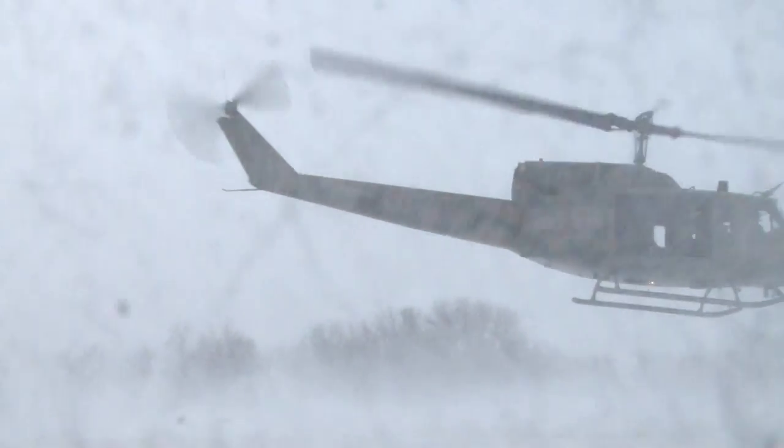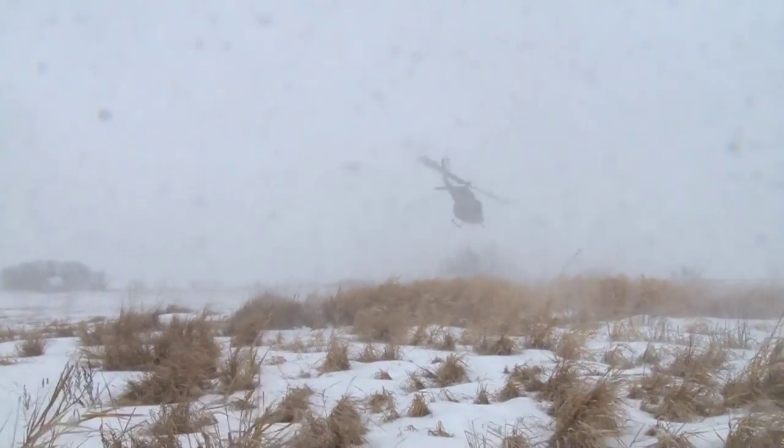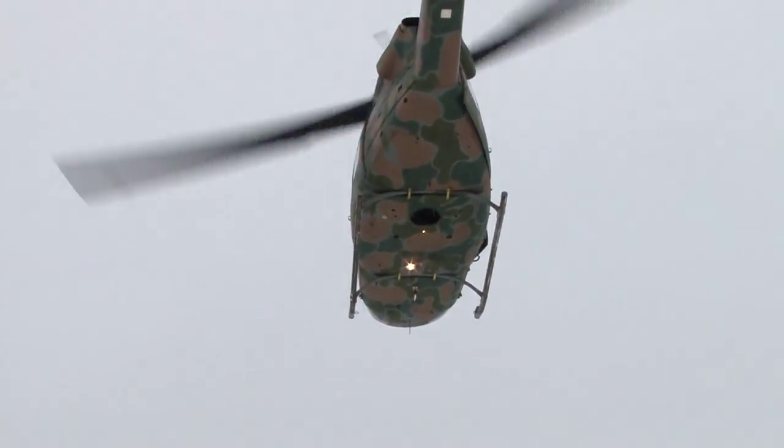Not only is the 54th Helicopter Squadron poised to keep a watchful eye on the missile fields, search and rescue missions like today's training exercise is also a key component of their mission.